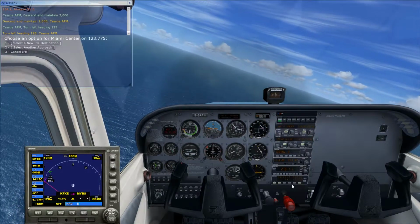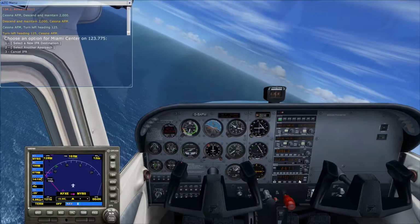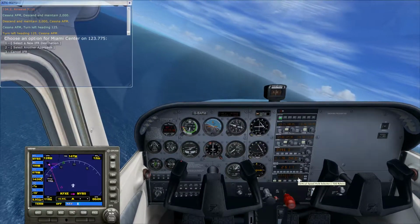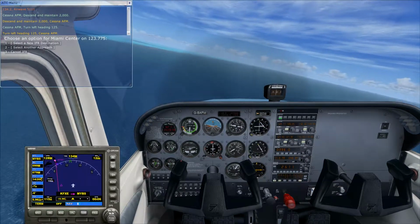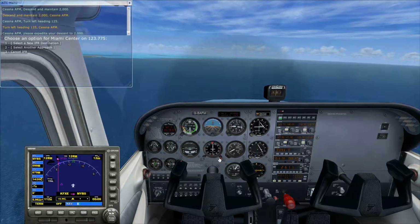So we did two things there. We changed our altitude to descend to 2000. We're going to come off the power there so the plane can drop. And we also changed our heading to 125 on the autopilot bearing indicator.